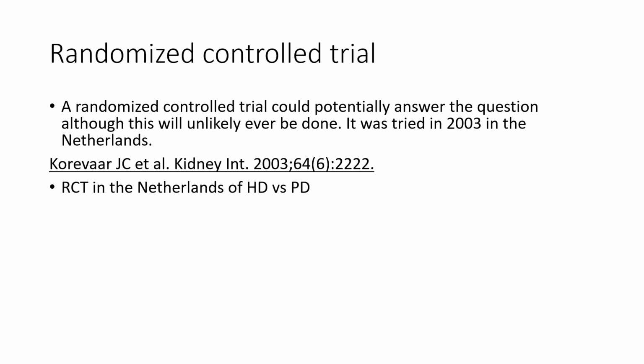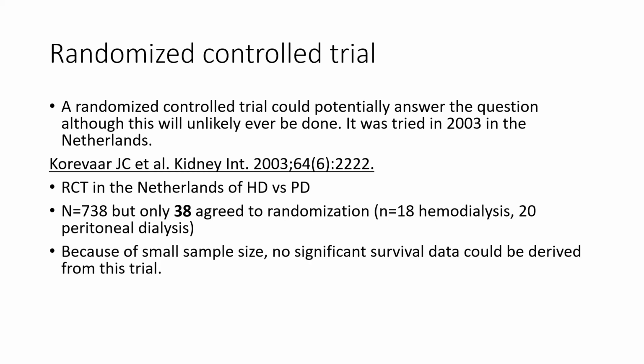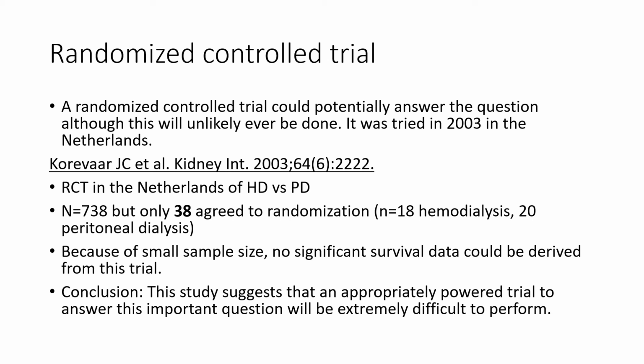Basically, it was a randomized controlled trial of incident dialysis patients who were randomized to either hemodialysis or peritoneal dialysis. And out of 738 patients, only 38 agreed to randomization. So 700 patients said, no, you're not going to tell me what kind of dialysis I'm going to do. As a consequence, the sample size was too small, so they couldn't actually answer the question. But the study did show that we'll probably never be able to get patients to do a large randomized controlled trial to actually answer the question.